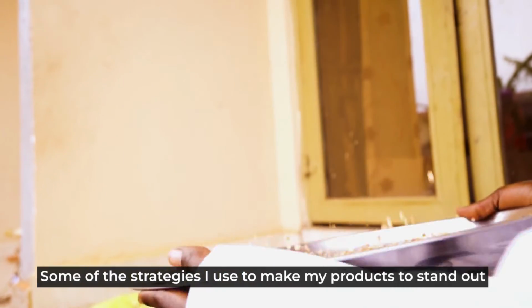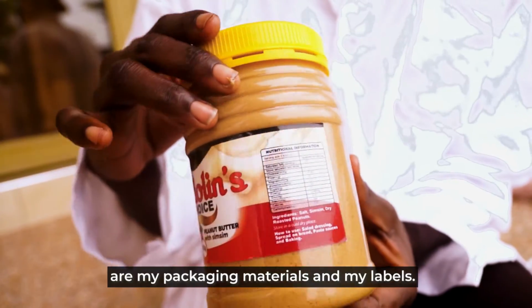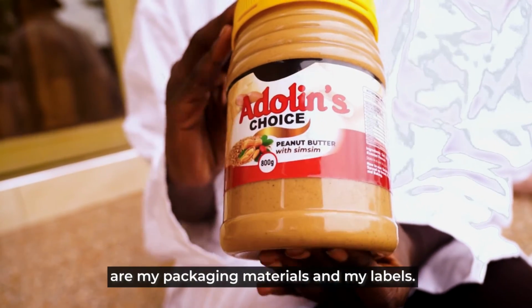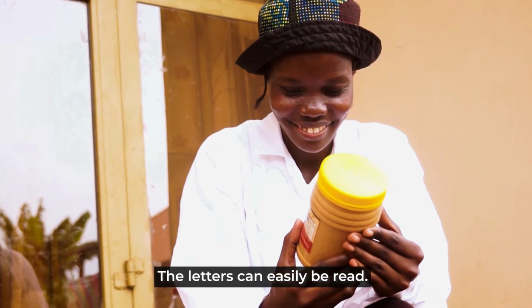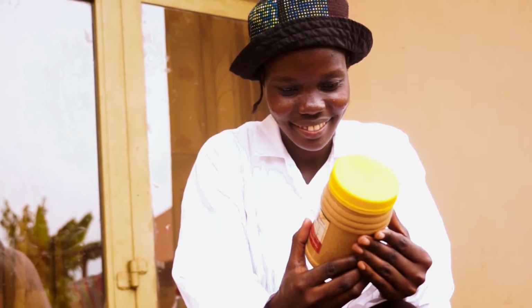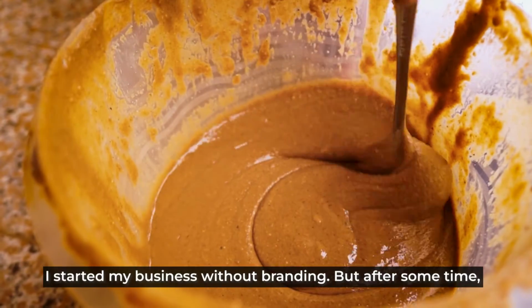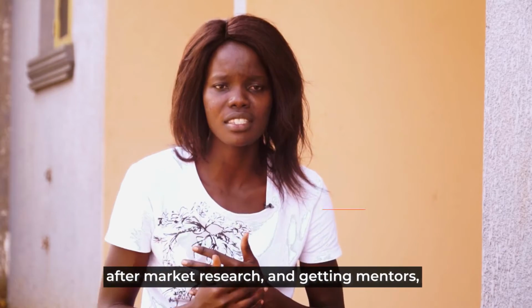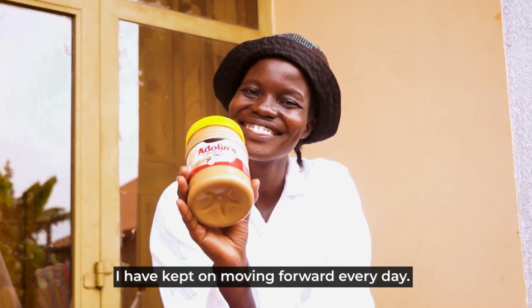Some of the strategies that I use for my products to stand out, one is my packaging materials and my labels. The letters can easily be read. I started my business without branding, but after some time, after the market research, after getting mentors, I've kept on moving forward each and every day.